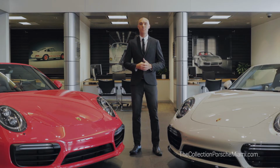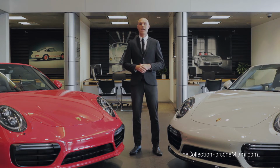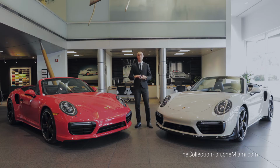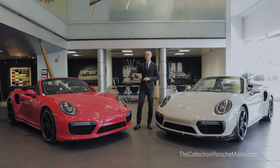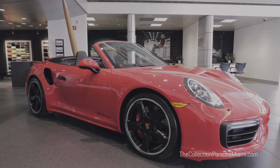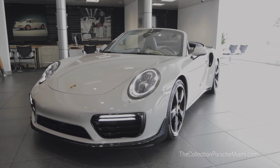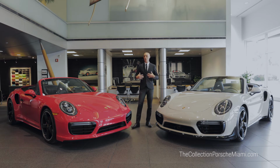And today it's my pleasure to introduce to you the 2018 911 Turbo Cabriolet models. We have two Cabriolet models. One is the Porsche Turbo Cab, which we have here in Guards Red on my right, and the other is a Turbo S Cabriolet in chalk here on my left side. So let's look a little bit about what both cars have as standard features, starting with the drivetrain.